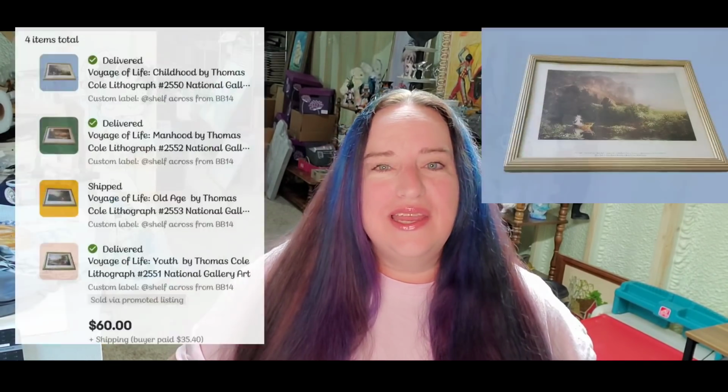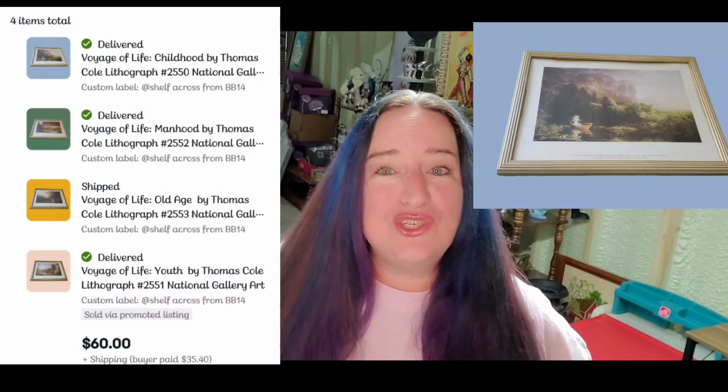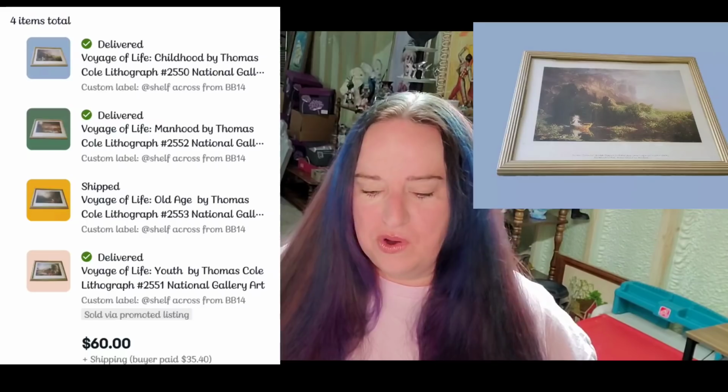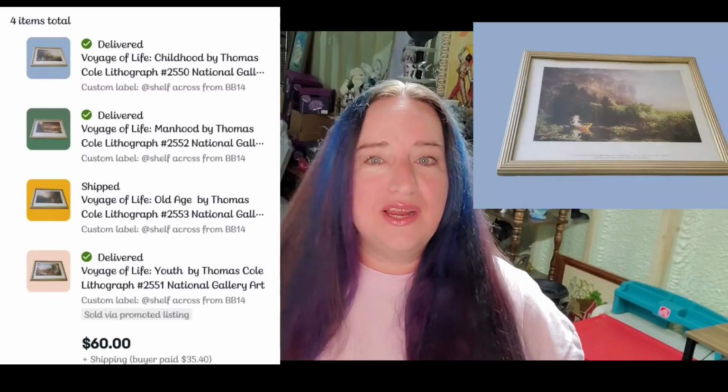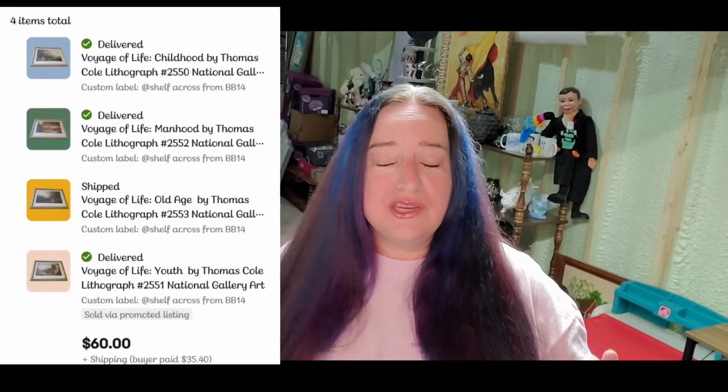Next is another lot purchase. This buyer bought 4. These again were from the buyout from Dini, and these were Thomas Cole Voyage of Life lithograph prints. They were all framed, and the buyer paid $15 each. It was a $60 sale plus shipping. She was $89.80 all in. I'm figuring $1 per piece, and this is over a $50 profit.